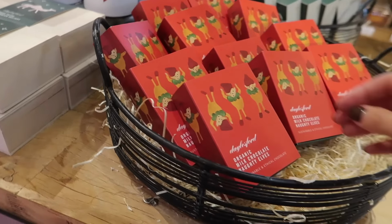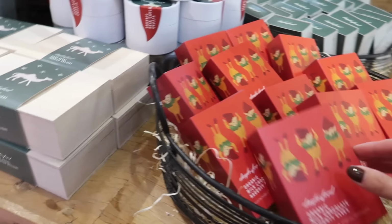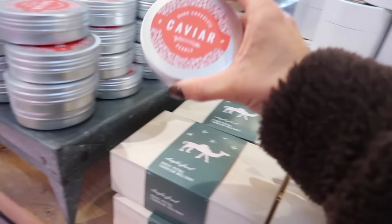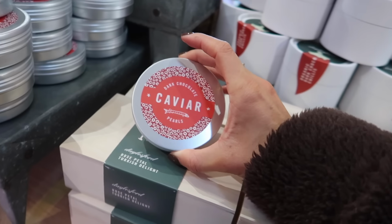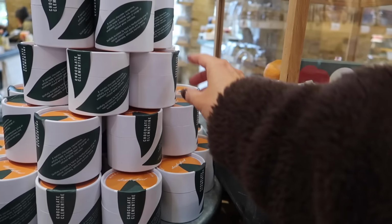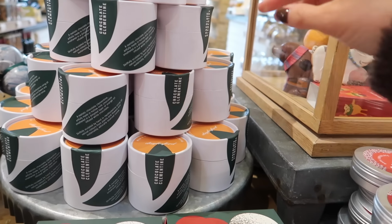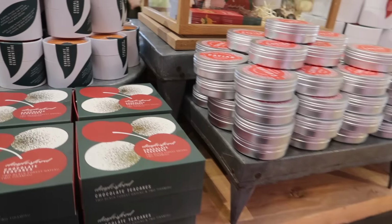Daylesford really do Christmas the absolute best. This is new, naughty elves. Maybe that's the theme they're going for this year. Dark chocolate caviar pearls. Here we go. This is my favourite. It's so bougie, it's so expensive, but my god, it's heaven. The chocolate clementine.